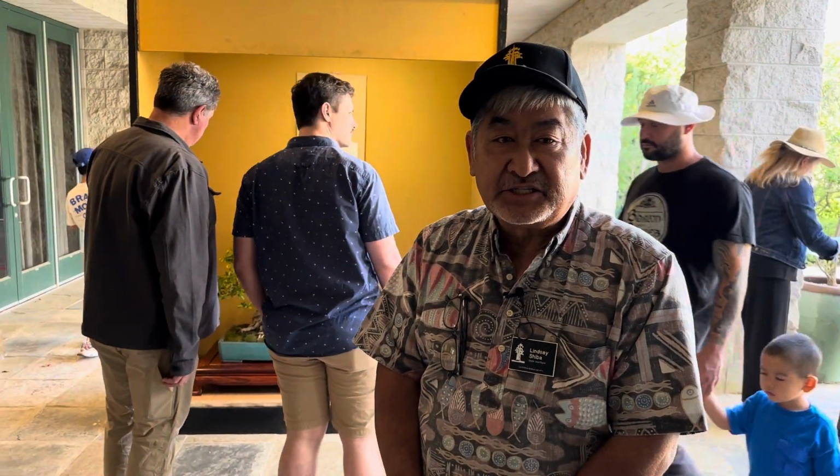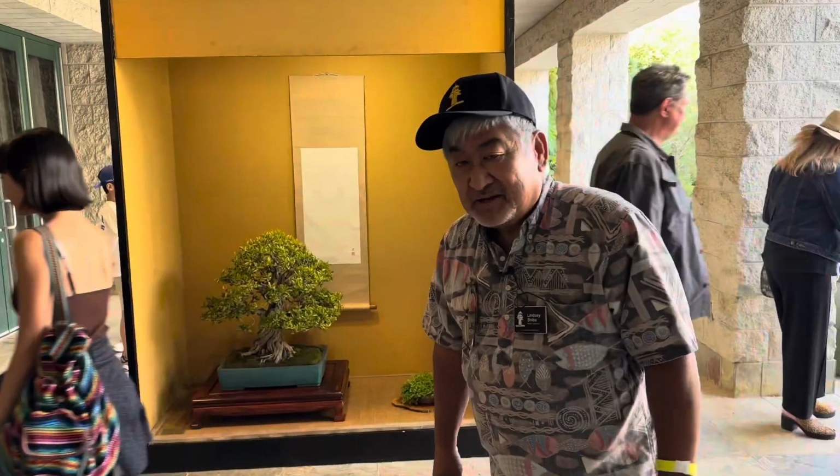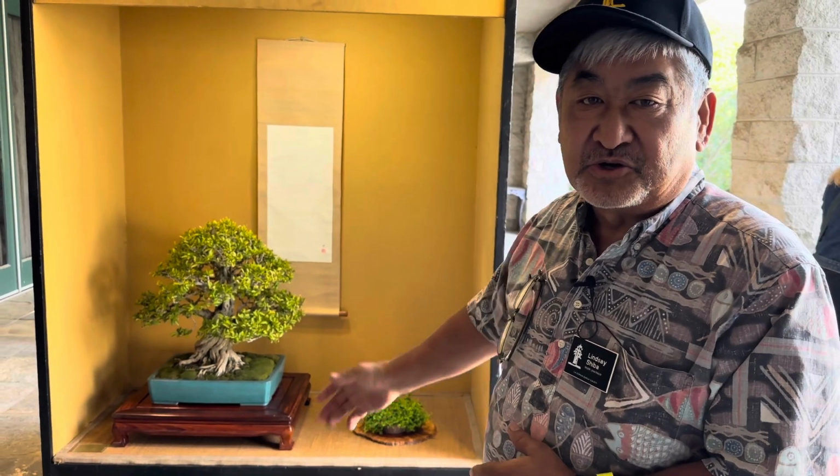Well, welcome to our 66th annual California Bonsai Society exhibit. Come on this way. I just want to show you this beautiful tree of Jim Barrett's. It's on loan at the Huntington Gardens, and we were lucky enough to get this for our Tokonoma display. But we have quite a few displays inside, so come on and take a look.